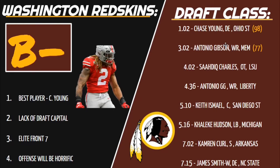Dwayne Haskins is going to be roughed up next year. And I think the only issue with Washington is you're not going to be able to judge if Haskins is good next year because, let's be honest, he's probably going to be pretty terrible. His receivers aren't great. His running backs can't stay healthy, and his offensive line is awful. If there's one thing that matters the most, it's the supporting cast for young QBs.